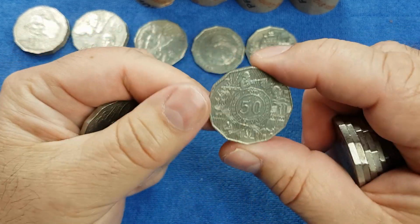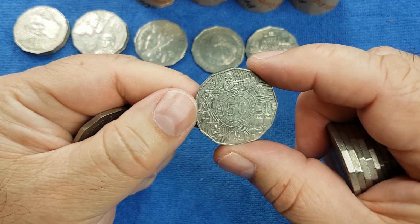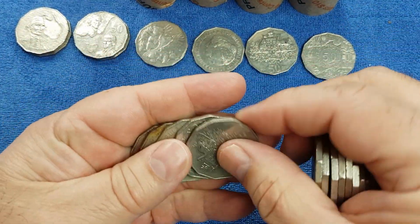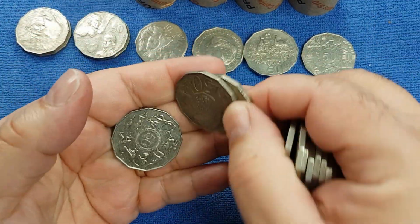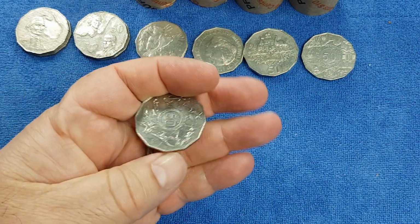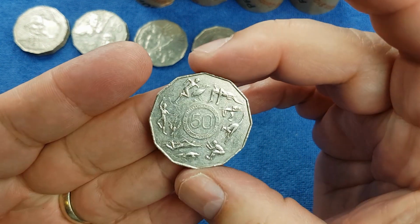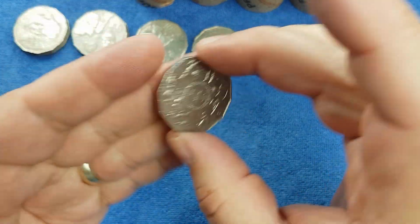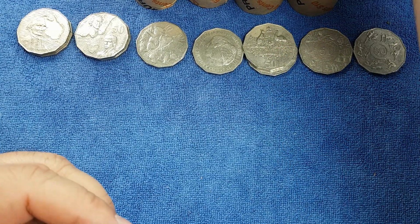And we have another commemorative from 2003. This is the Australia's Volunteers. Another Centenary of Federation. And then the last coin there is from 2005, and it is the secondary school competition winner for a 50-cent piece, and it commemorates the Melbourne Commonwealth Games in 2006. And that looks like it will complete the first row of common commemoratives.